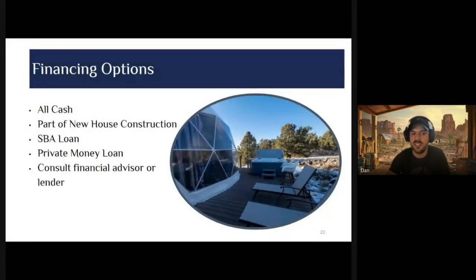And we talked about financing this a little bit. Most people are just going to do all cash. Like I said, you can do this as part of a new house construction. That's the hack of hacks to do this. You can get a small business loan. You can get a private money loan.